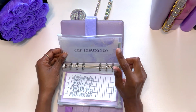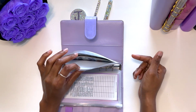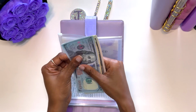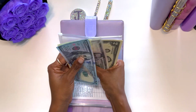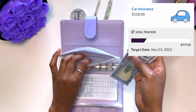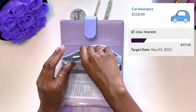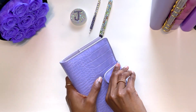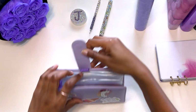Lastly, in this binder is my car insurance. This also came out this month, so it's gonna be a decrease too, but it started with $487 and it's ending with $128, which is a negative $359 difference. All right, so that is it for this binder. So we're gonna move on to this binder.